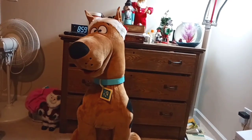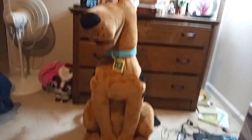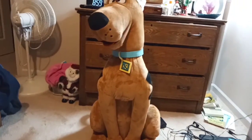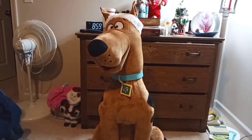And at least this one animatronic is not faulty, and he doesn't feel as recycled, even though I think, obviously, he has a similar structure build as the other dogs. It's different, it's new, and I really do like it.